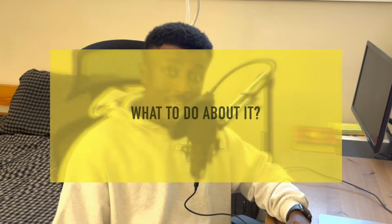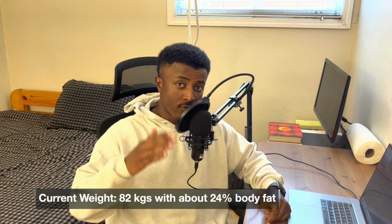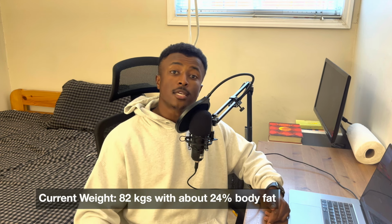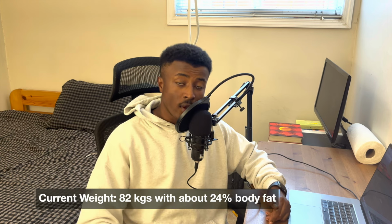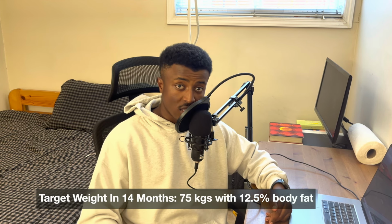So with that being said, for the next 14 months, I'm going to be shifting my focus completely towards bodybuilding and muscle building and flexibility. So over the next 14 months, I'm going to be cutting. Currently, I'm at 82 kilos. So I'm trying to cut half a kilo a month all the way till the start of September 2025, at which point I should be all the way down to 75 kilos.